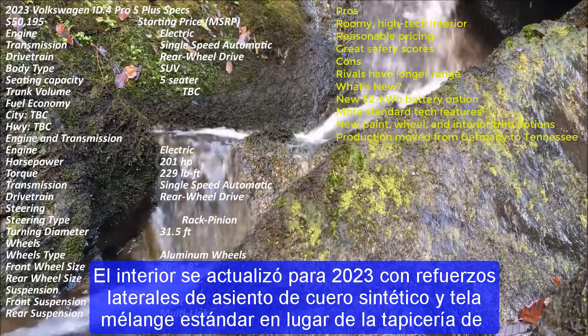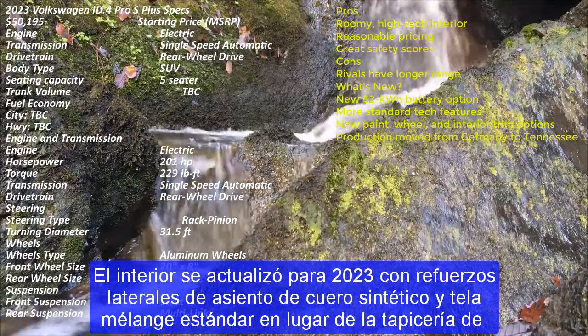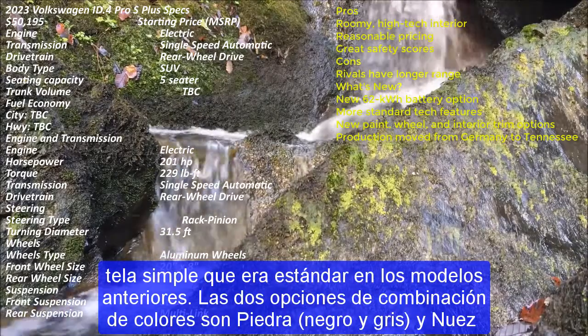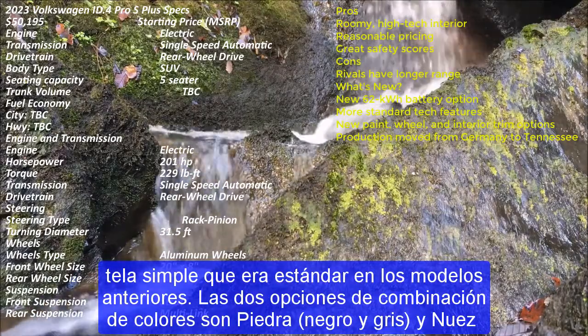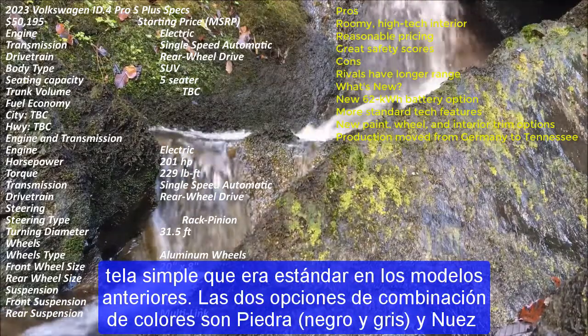4. DC fast charging. Every ID.4 comes with 3 years of complimentary DC fast charging at Electrify America stations. Electrify America expects to have more than 1,700 charging stations, with more than 9,500 chargers, by the end of 2025.